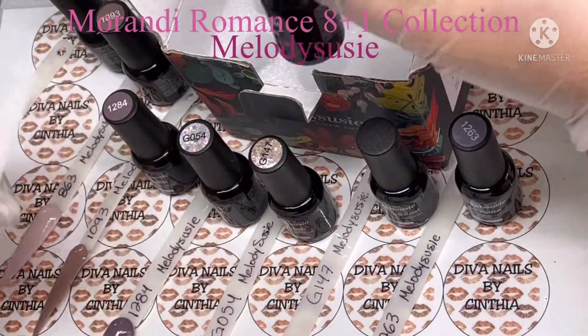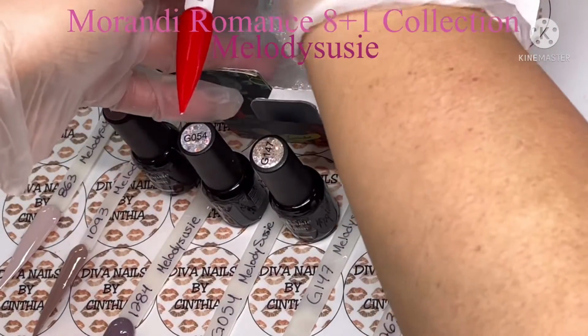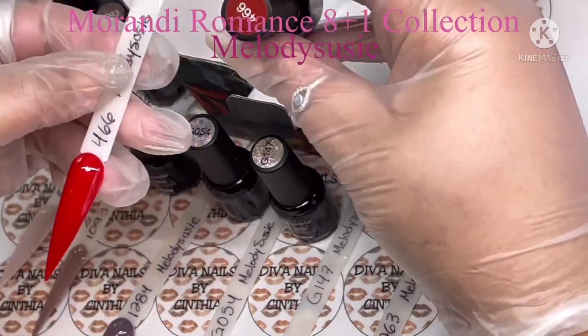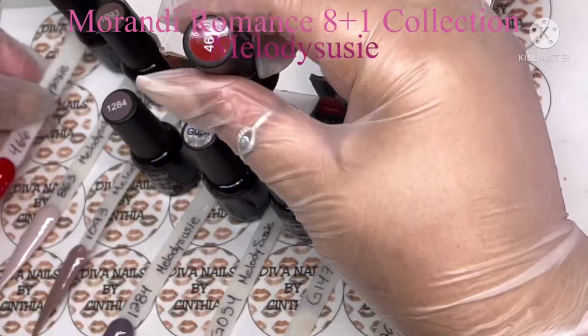694. So yeah, I'll be leaving you guys the link of this kit in case you want to order it. 466. Look at this red, super cute.